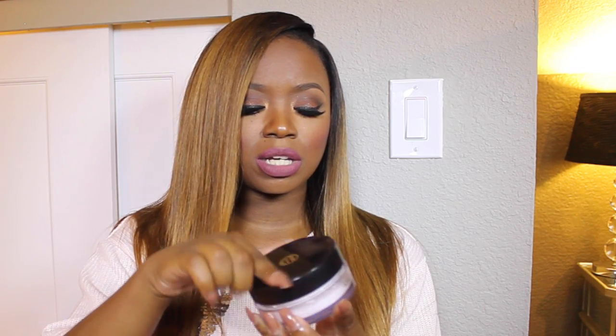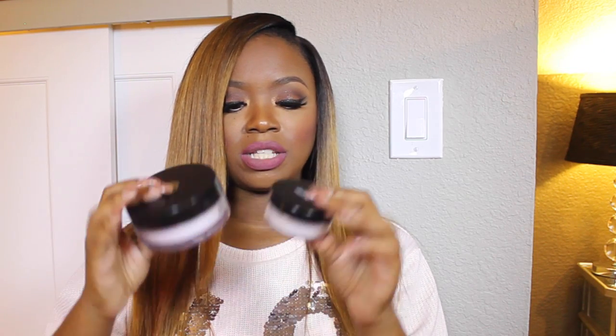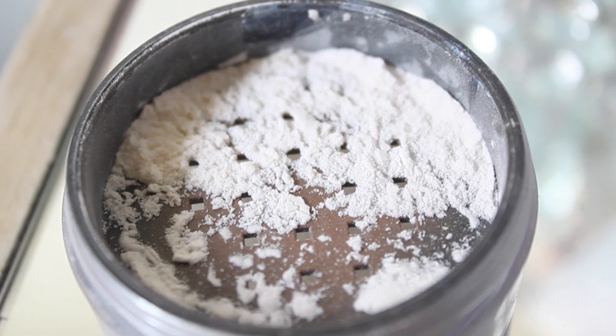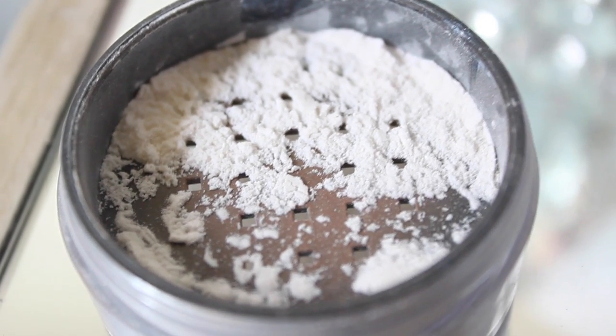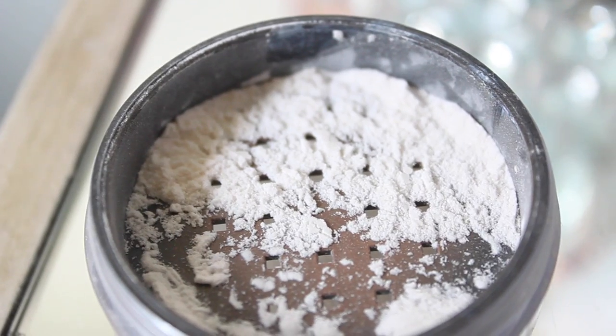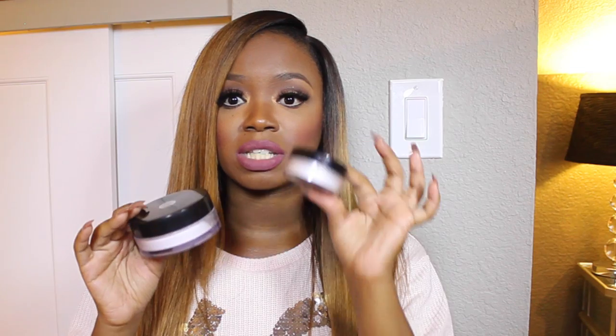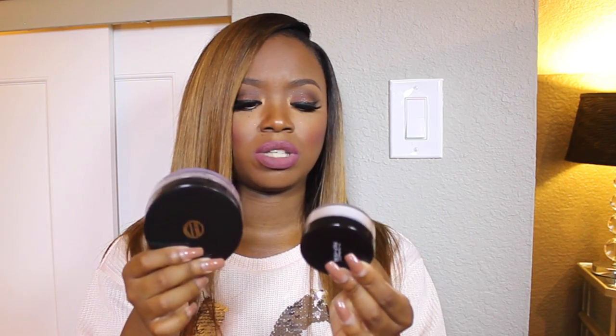In comparison to the other powders that I do have, for example, I have here my MAC Prep and Prime. In comparison to this, if you don't want to spend the $40, you could easily get away with this. But with me personally, when I use this to touch up, I do get flashback in the certain areas that you can tell I touched up in. I don't even know if it's just because I'm not doing it right, or if it's because of the Prep and Prime powder. Both powders are translucent, of course. You can see that it's white. I'm just comparing them.